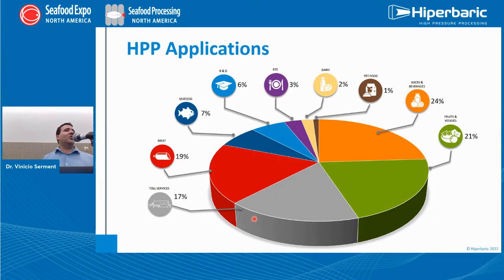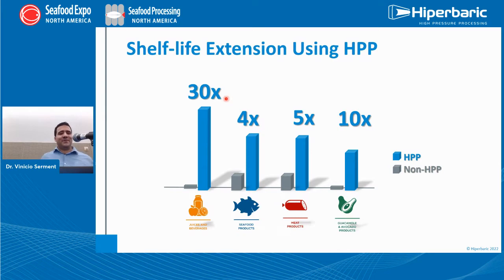And seafood, you can see it's a small portion, but we shall see that this has pretty amazing and interesting applications. In terms of shelf life extension, just an overview, up to 3 to 30 times what you can actually achieve just by keeping the foods refrigerated.